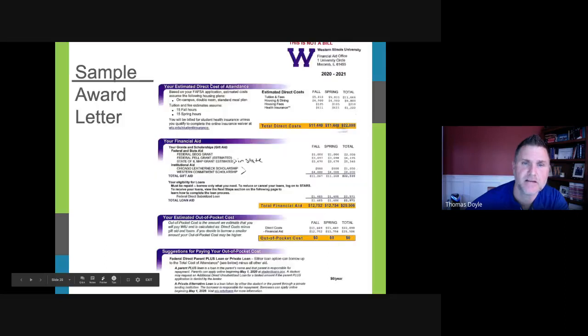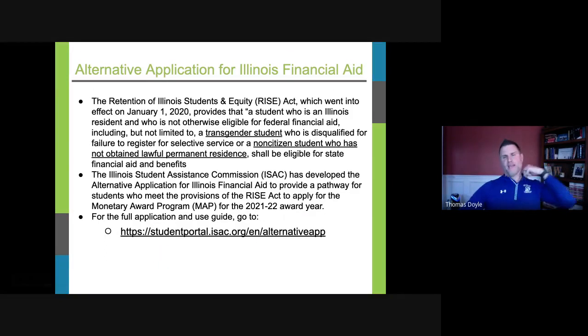So as we touched on at the beginning, there is an alternative application for financial aid. This is new. It's called the Retention of Illinois Students and Equity Act, otherwise known as the RISE Act. It's to provide students who are Illinois residents and aren't eligible for FAFSA, not limited to transgender students or non-citizens, to be able to receive Illinois state funds that could be used towards tuition.